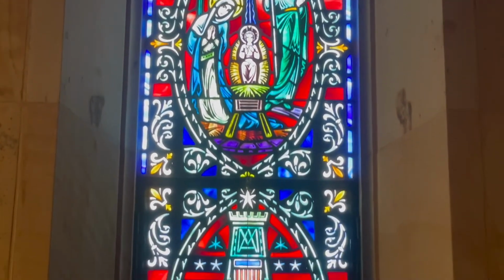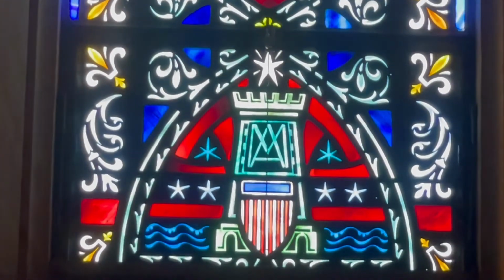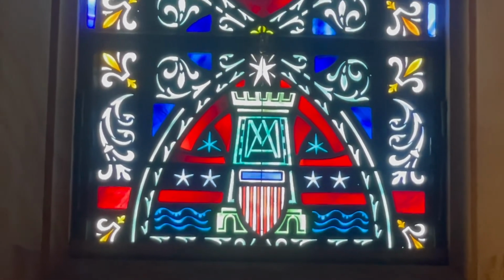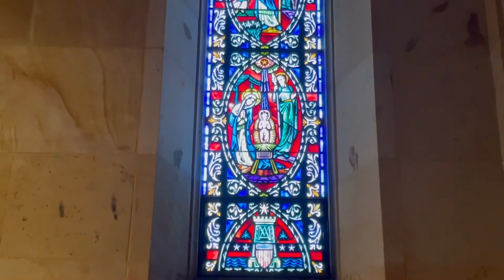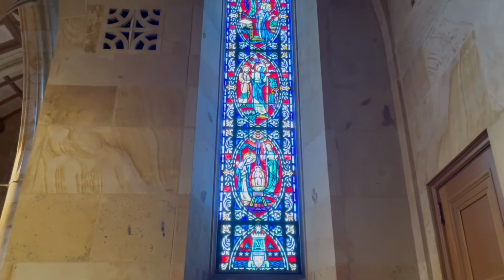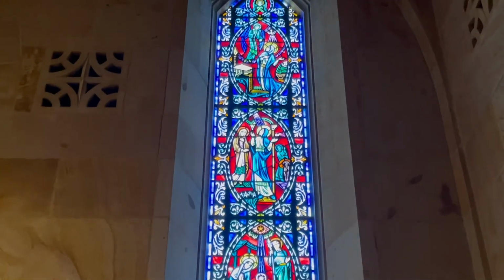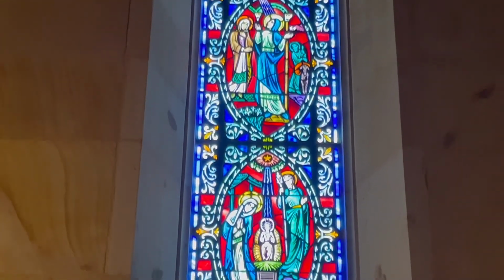Now, below that, this is puzzling to some people. Why is there a patriotic-looking symbol there? That is intentional, because Mary, according to the Catholic Church, is the patroness of the United States. This is a Catholic custom. Many countries choose a saint as the patron of that country. And also, 1950, the year this chapel was finished, was declared a Marian year in the Church of the United States, a year to especially honor Mary.